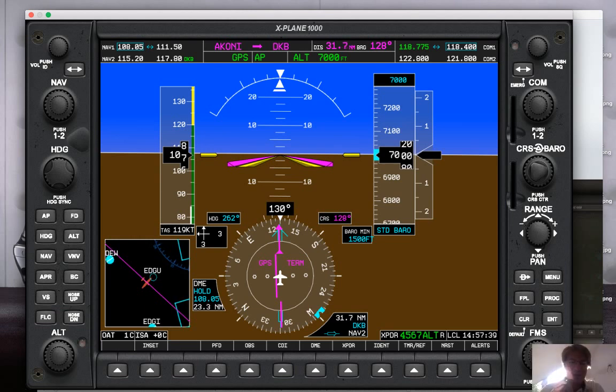Someone asks whether this supports LPV approaches. The answer is obviously it does, because you can even fly LPV approaches right now with X-Plane 11.05. The 430 and the 530R were capable of displaying LPV approaches, and obviously the G1000 uses the same technology as the small GPSs, and so it obviously can do that as well.